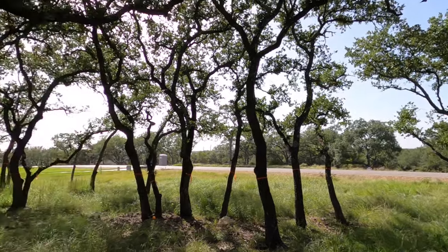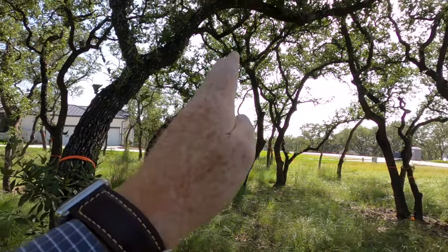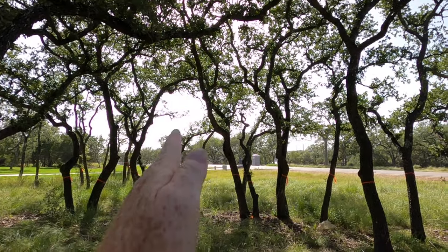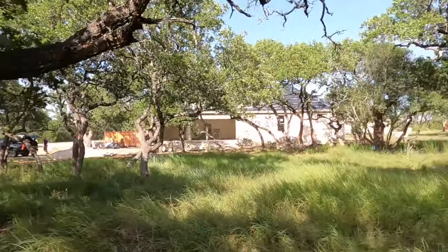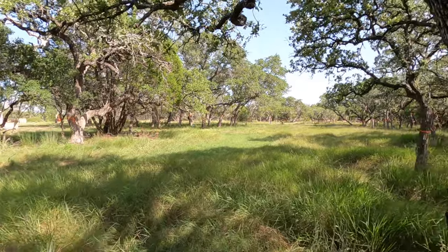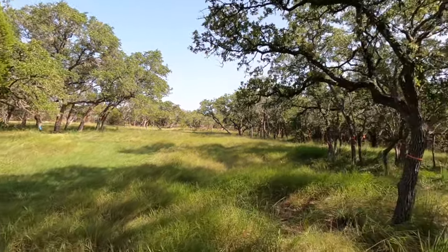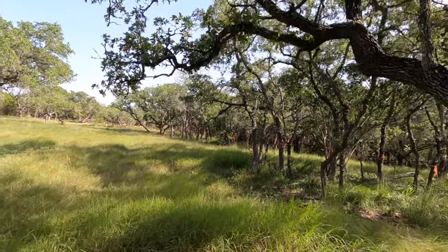Now the sun sets over in this direction here. I'm pretty sure that's west. It's 5:30 now, and the sun is coming down over on this side. So that's where the sun's setting, and that does give you some protection in the backyard. But let's go ahead and keep walking the lot. Some of these trees here aren't going to make it, because the footprint of the house is going to take over this space where I'm walking right now.